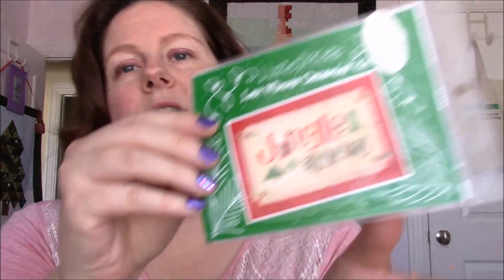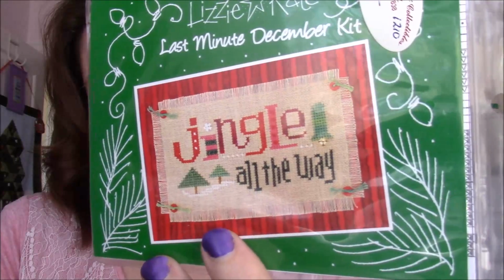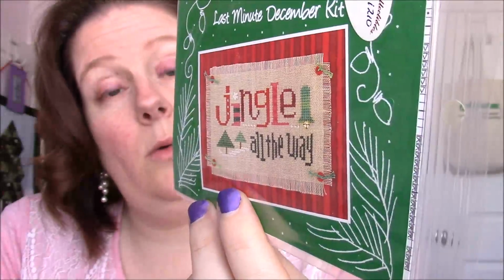My pile's trying to get out of hand over here. This is a little partial kit. Jingle all the way. It's like there's some fabric and beads and buttons in there. Oh, and a jingle bell. Right on. Yeah, let's separate my piles here and make another one.